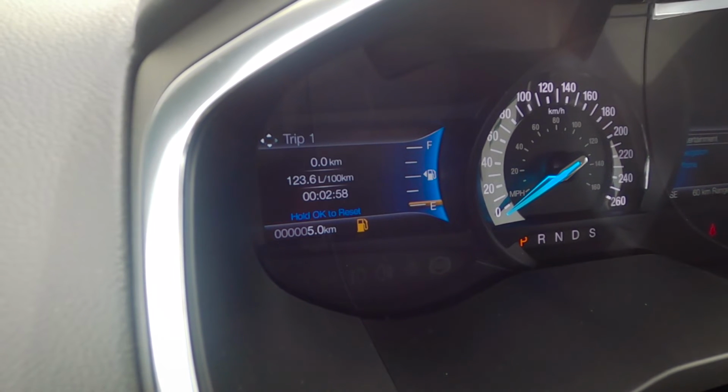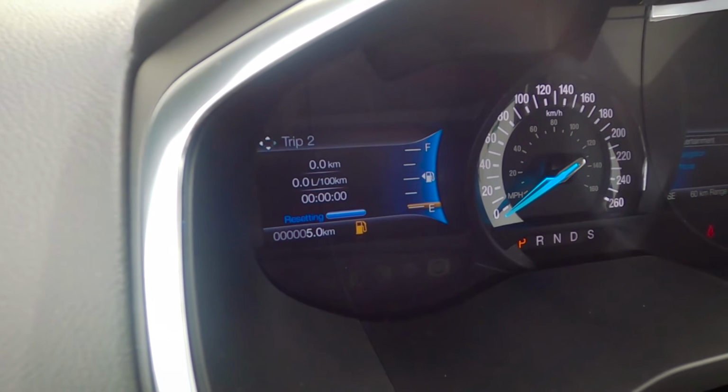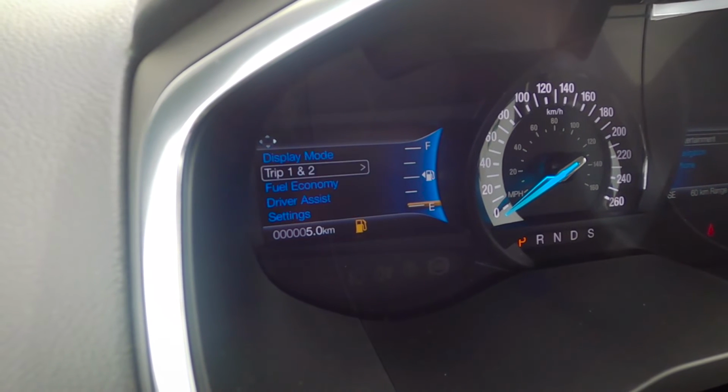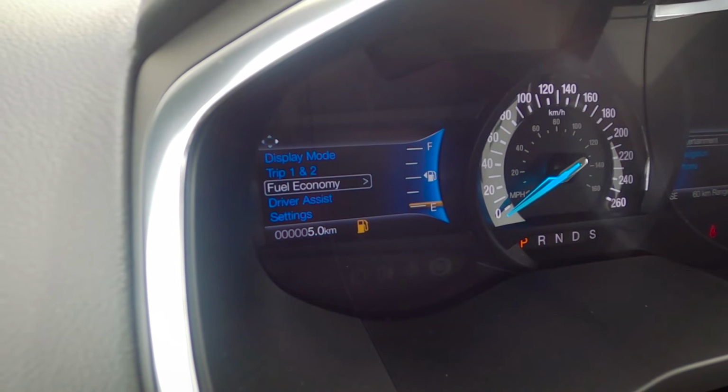Moving back out, we've got our different trip counters. So we've got our trip 1 and 2, and we would just press and hold the OK button on the steering wheel in order to bring that back down to our defaults again. And moving back, we've got our fuel economy. So we can kind of see what's going on with our fuel there.